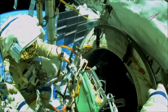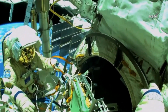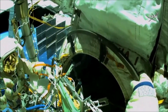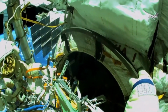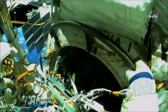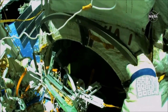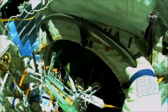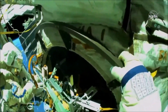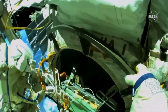A good view of Pyotr Dubrov from the helmet camera of Anton Shkaplerov. Dubrov wrapping up the fourth spacewalk of his career. He and Shkaplerov and NASA astronaut Mark Vande Hei are earmarked for a return to Earth on March 30th on the Soyuz MS-19 spacecraft that is docked to the Rassvet module on the Earth-facing side of the Russian segment of the International Space Station. For Dubrov and Vande Hei, that will wrap up a 355-day mission in space.